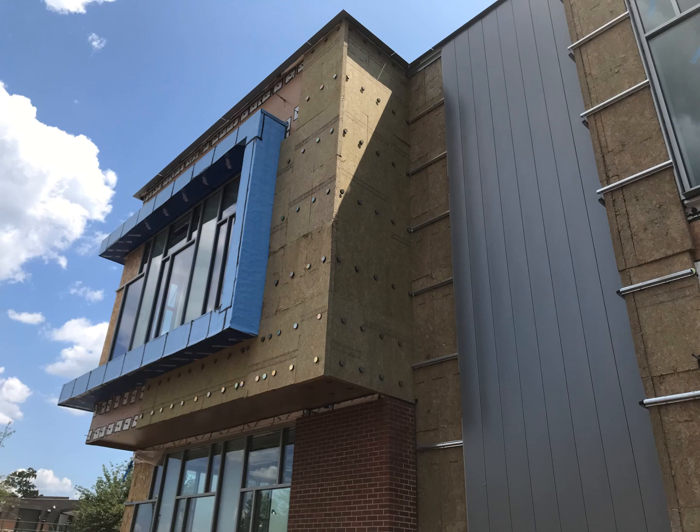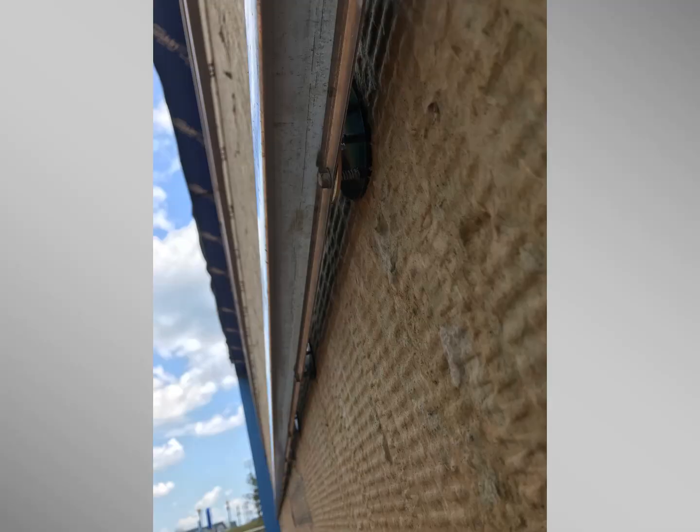Here's another picture pretty much showing all the components. You can see up top the base plates with the self-adhering membrane, the insulation, the top plates, the hat furring, attachment rail, and the metal panel veneer. And here's a close-up of the picture of the hat furring sitting on top of the Stand Off MPV bracket with the insulation retainer in place.